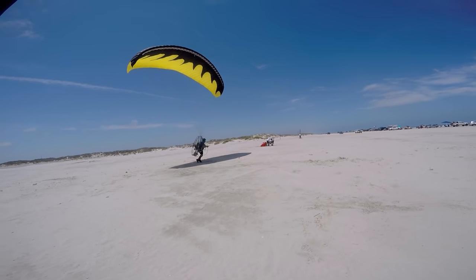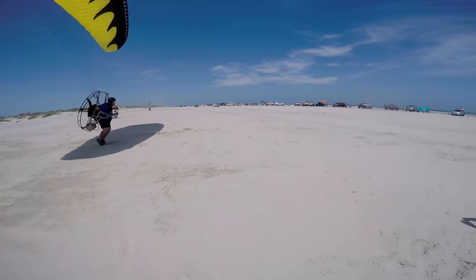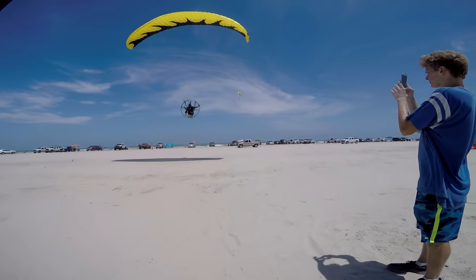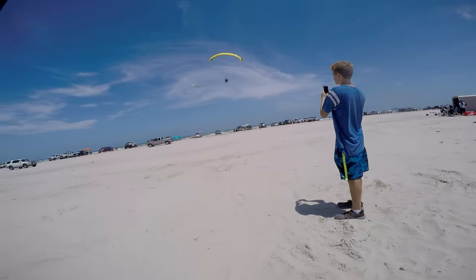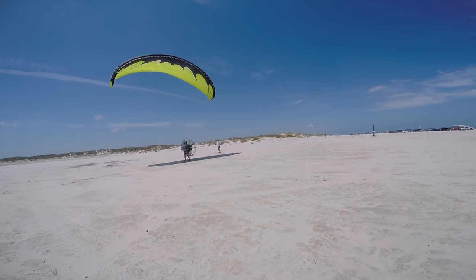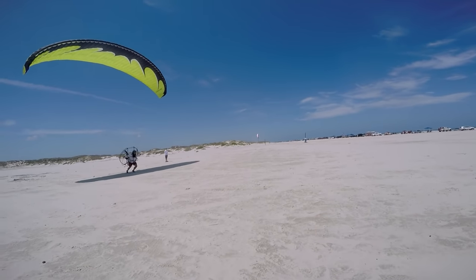Turn and go. Full throttle. Stand up. Add brakes. Hands up. Nice job. Little right turn, Pat. Nice job, Pat. Left brake, right brake. And turn and go. Full throttle. Stand straight up. Full throttle.